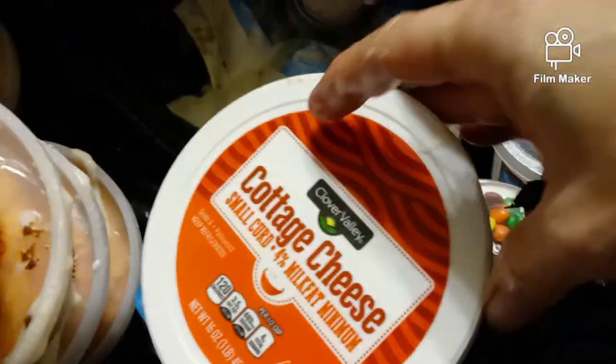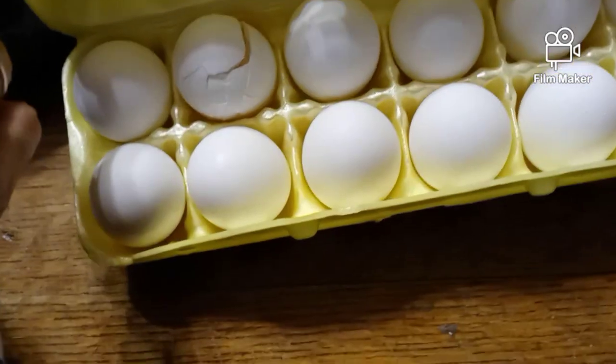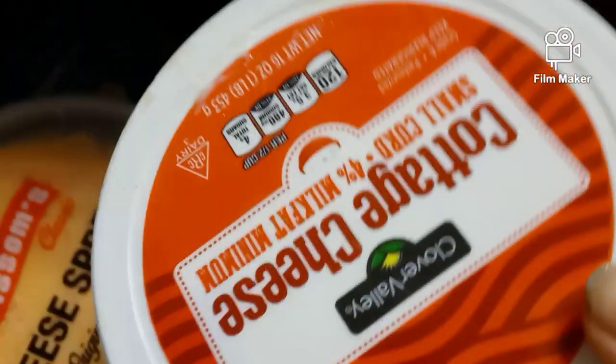We got some cottage cheese. I love cottage cheese. We got some eggs. Let me see if they're good. There's one broken, but it's not coming out. They're still cold. I need some eggs. Okay, guys, I think the rest is in here. More cottage cheese right there.